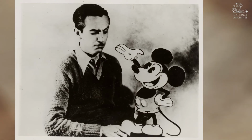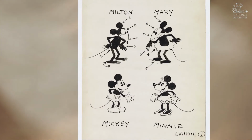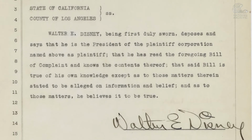The boots were given to President Bush by bootmaker Tony Lama. Just a few years after the successful introduction of Mickey Mouse, this rarely seen illustration is an exhibit from a copyright infringement lawsuit that Walt Disney filed against a company who created a copycat mouse named Milton.